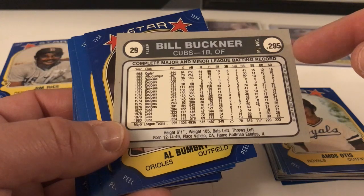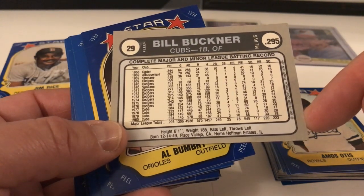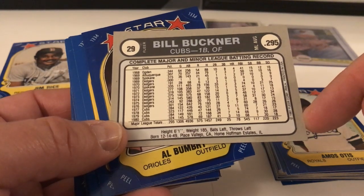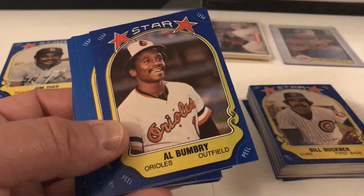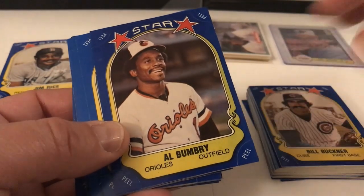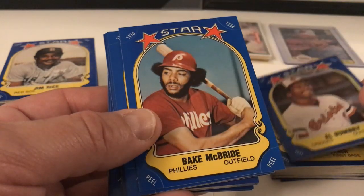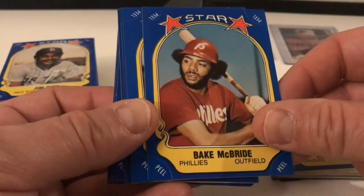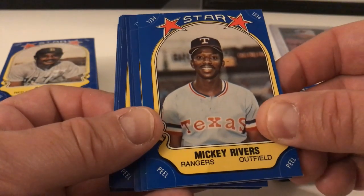Career average at that point was 295, 545 RBIs. He had 70 home runs. He was a good player. So all you guys that make fun of him because of that one play, you need to do your history on him. He's a good player. Al Bumbry, Bake McBride. I always liked Bake McBride. Mickey Rivers.